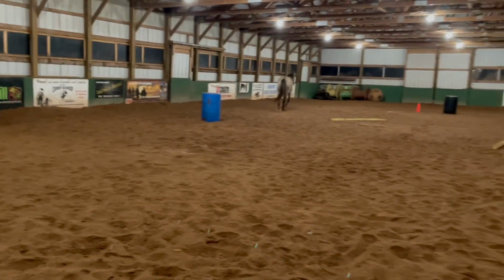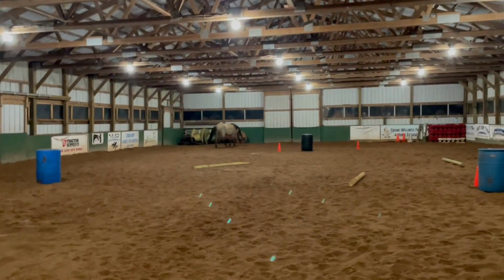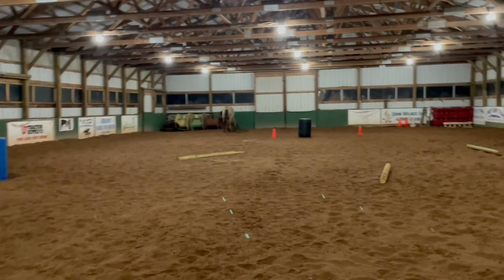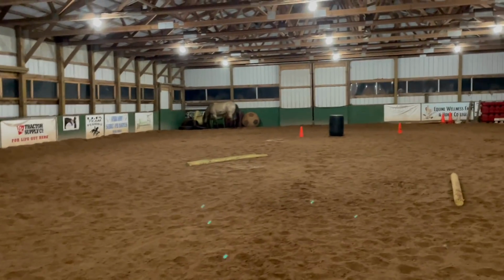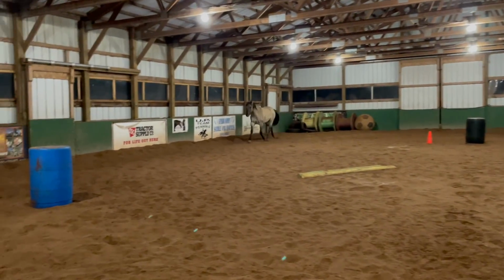So with Lucy, you can see too, like her flank, she's a little bit tucked up in the flank. That's just from her moving around so much. She probably isn't eating as much as she normally would since she's in a stall. And like I said, not drinking. It's normal. It's stressful for them to move.